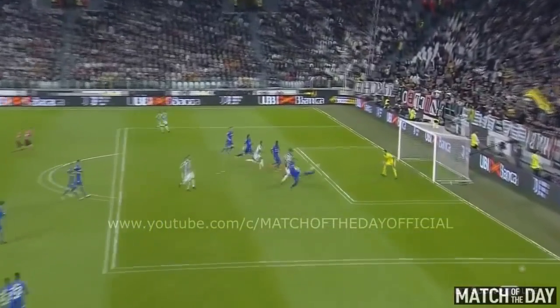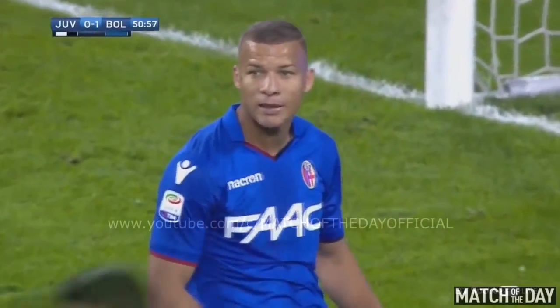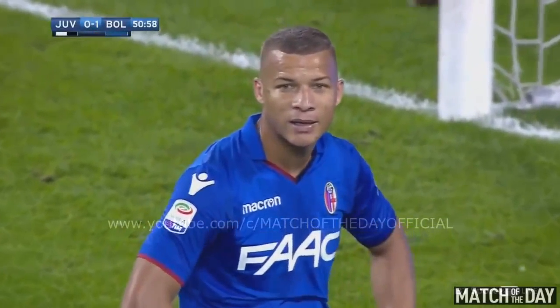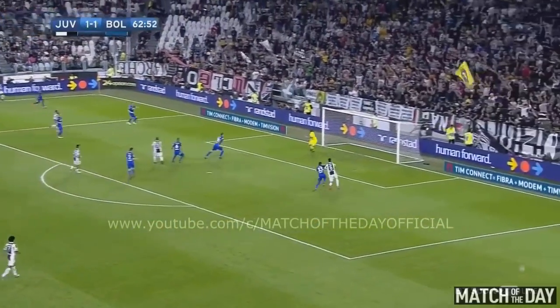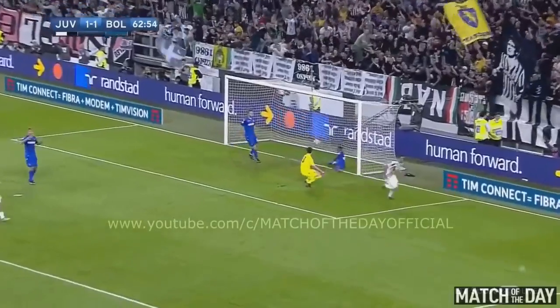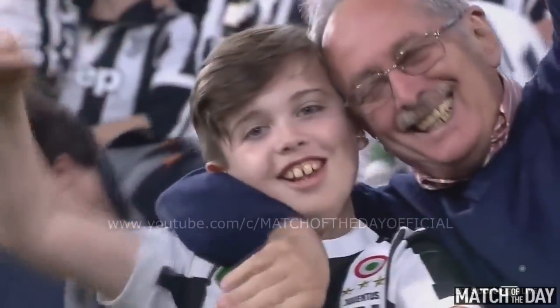It's really poor defending from Di Maio. He's in the perfect position to deal with the cross. Goes with his left foot, which is the right. The man who's made the difference second half is Douglas Costa. That's a great ball for Khedira! Big players in big moments.